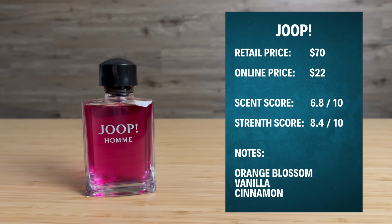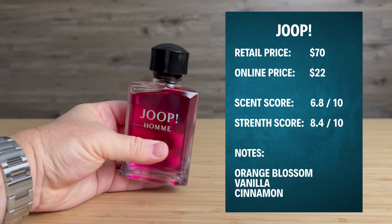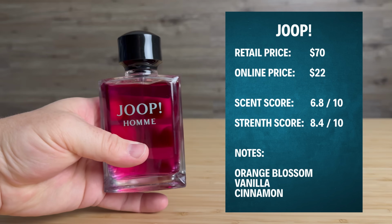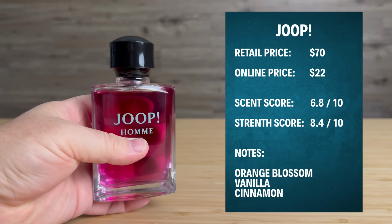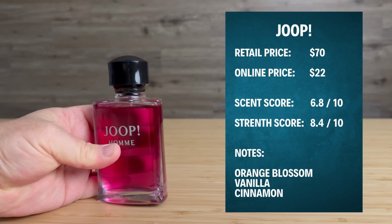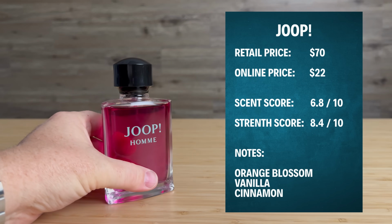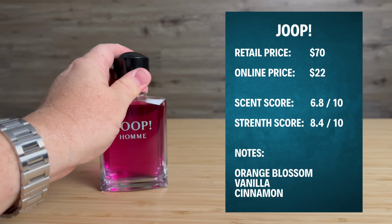And this has been around since the late 80s, very popular in the early 90s. I used to wear this a lot as a teenager. Back then I just called it Joop, but it is pronounced Joop. You can find this online for about $22. That's for a 4-ounce bottle, so incredible value. This is a polarizing scent, 6.8 on the scent score. That's the lowest among all that I review today in this video. And it's a strong fragrance. 8.4 is among the stronger fragrances as far as the strength, the sillage.